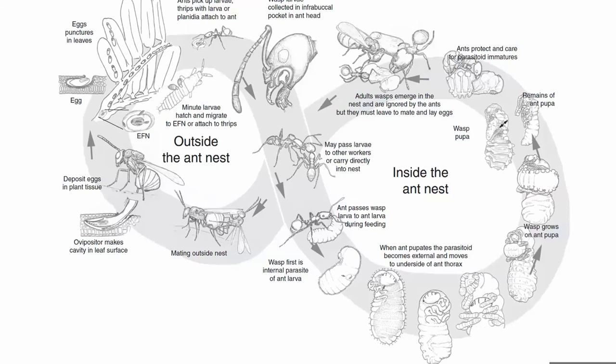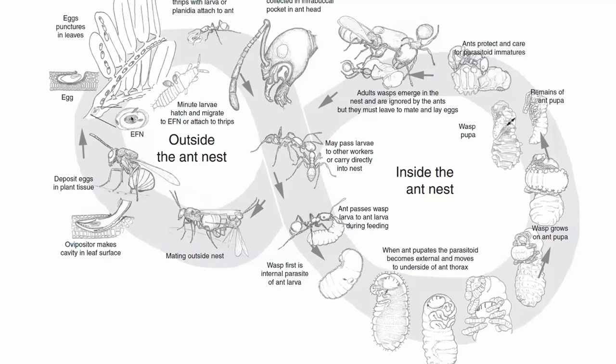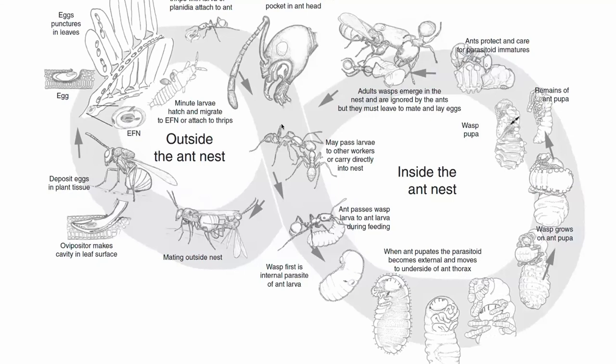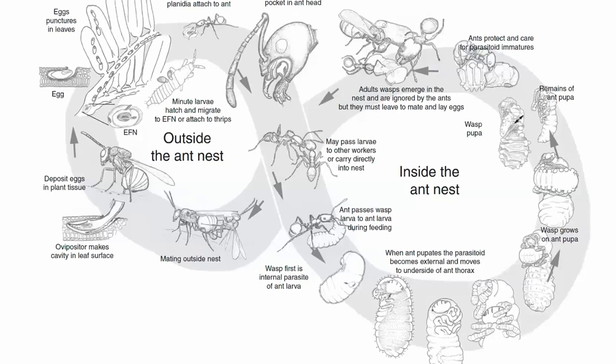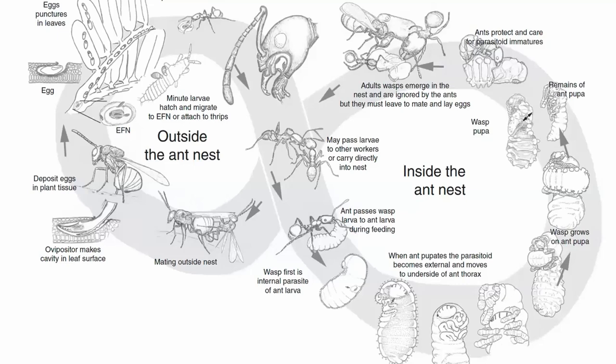So if we review this one more time, we can see the adult wasp lays its eggs inside the plants. The eggs hatch into larvae, which then make their way to these extrafloral nectaries where little insects will pick them up. And then the ants pick up those little insects. They take them down into the ant nest where the parasitoid larva then feeds on all the ants until it gets big enough that it turns into an adult and it leaves the ant nest and it starts it all again. So I find that really fascinating, that one little organism can have so many different stages to its life and change so many different times.